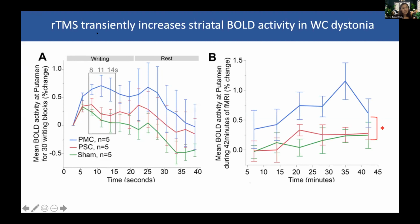Now, if TMS was a one single session and it's a transient event, we should see an increase, a transient peak, and then a decline. And in fact, that is what we actually saw, that across the 45 minutes of the fMRI performance, we were able to see that the premotor cortex activity, that subjects who completed active TMS at the premotor cortex actually saw a transient increase and peak of bold activity at the putamen, and then a subsequent decline. And so that suggests to us that, in fact, repetitive TMS can transiently increase striatal bold activity in dystonia patients.